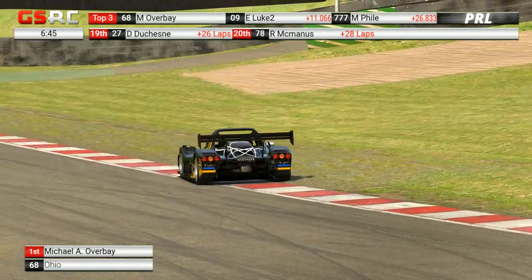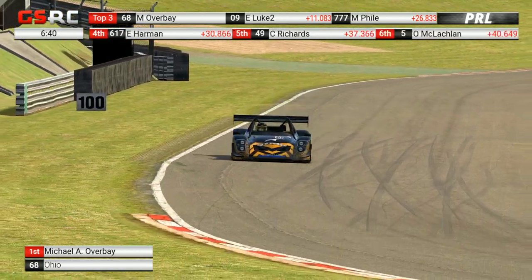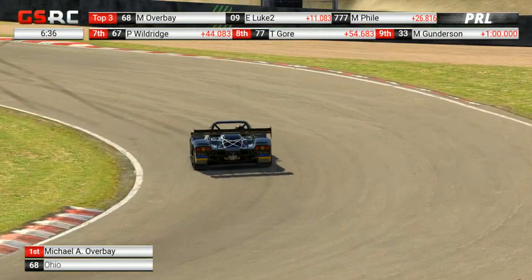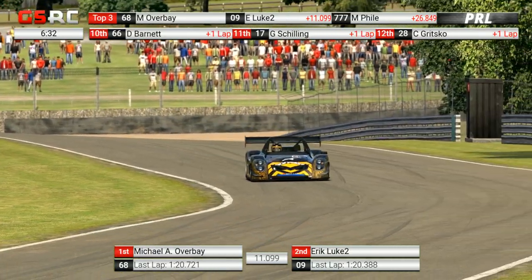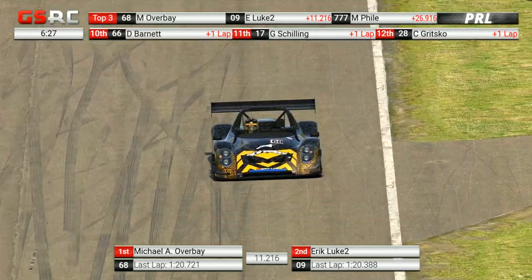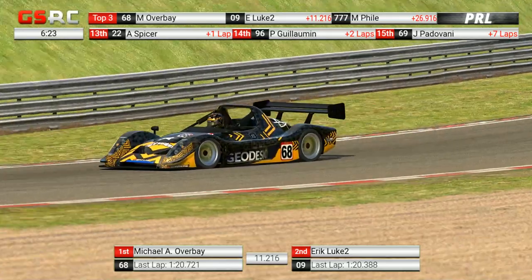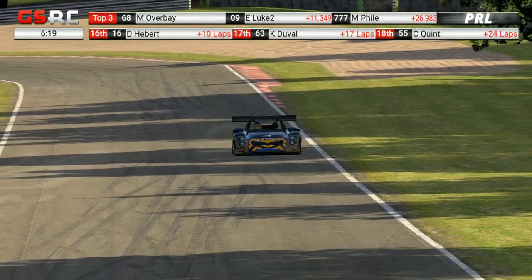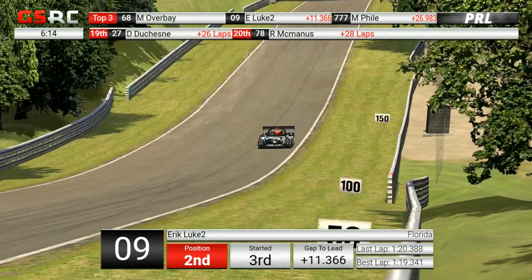There's Michael Overbay, still up ahead, now leading by 11 seconds over Eric Luke. Overbay started this on the front row, but in second place. He was outrun by his teammate, at least in one lap pace, by about 0.2 seconds on a relatively short track. Then behind him, Eric Luke started this in third, has jumped up one position, looking at a nicely earned podium.